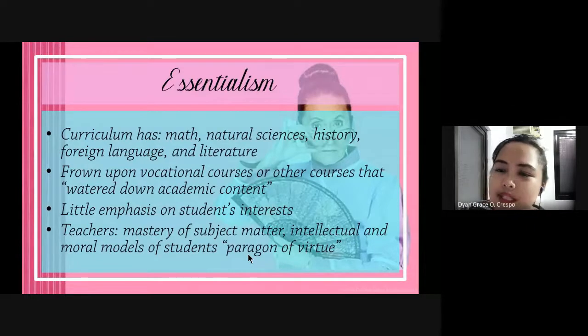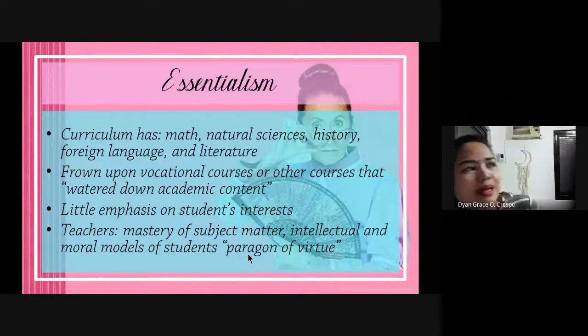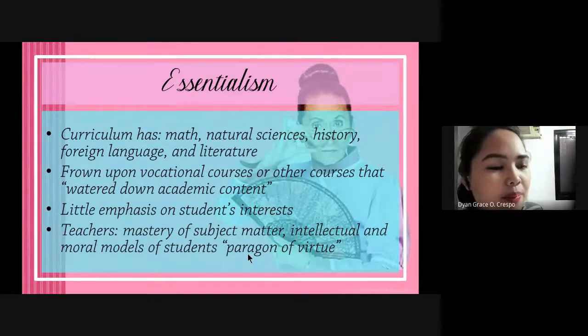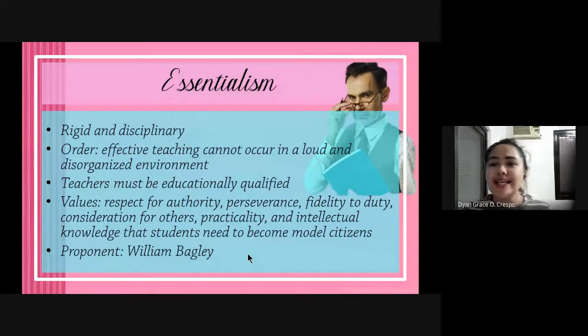So they have little emphasis on the students' interests, and the teachers have a mastery of subject matter, intellectual, and moral models of students. They are the paragon of virtue. When we say paragon, they are the highest form of virtue. So kailangan pag essentialist teacher ka, as in lahat ng bawal, apakadami, and you will not do the bawal thing. Okay, so yun ang essentialism. An essentialist teacher is rigid and disciplinary because they believe in order, that effective teaching cannot occur in a loud and disorganized environment. Bawal yung maingay, ayaw nila yan. And hindi naman nakakapagdaka kasi teacher lang naman ang nagle-lecture, so pag maingay, it's not good.